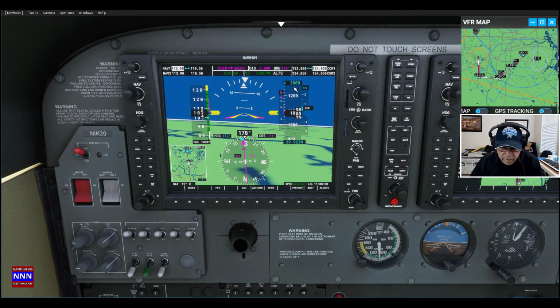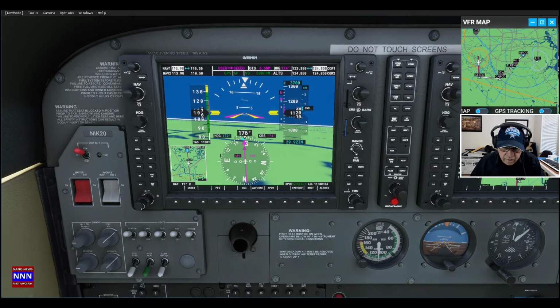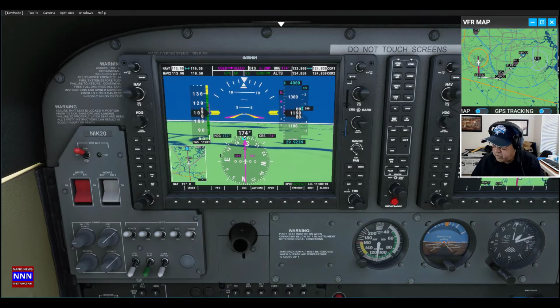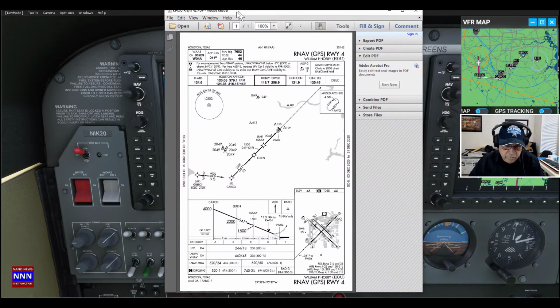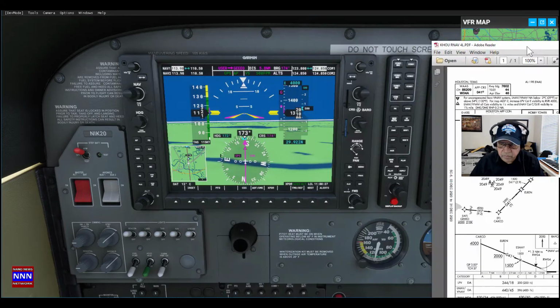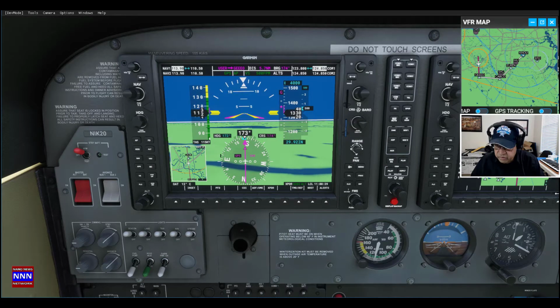So we're going to be flying to an altitude of, we can go up to 4,000, and from here we'll come here to Carco and then follow the instructions. And when we come to Carco, remember from Carco we should be at 4,000 feet. When we come to Eldrin, we should be above 2,000 feet. Let's see how it goes.